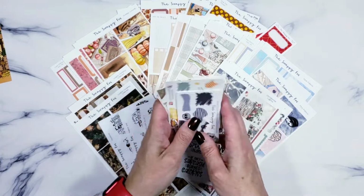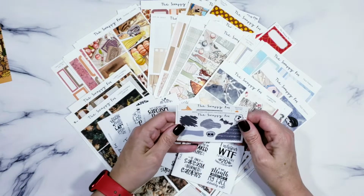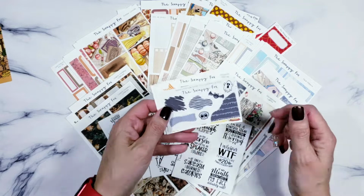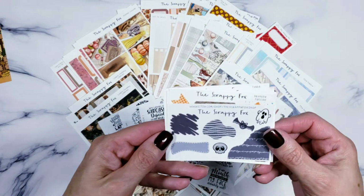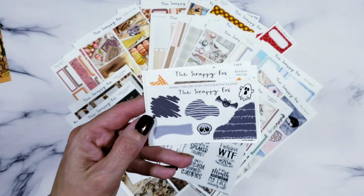I wanted to go over the freebies really quick because I have a new PR girl who I got to meet in Salem. Absolutely love her. She is an absolute angel. I love all of the things that she does. She has a YouTube channel, so I will tell you about it when I get to her freebie.